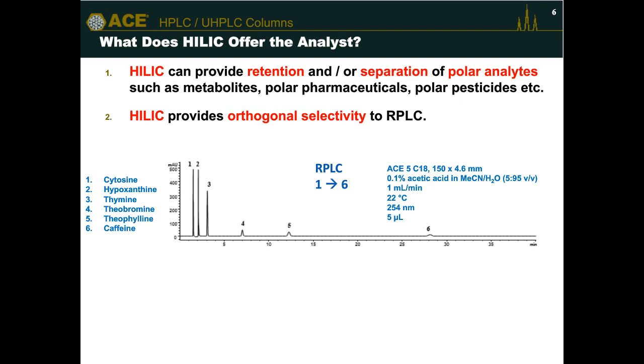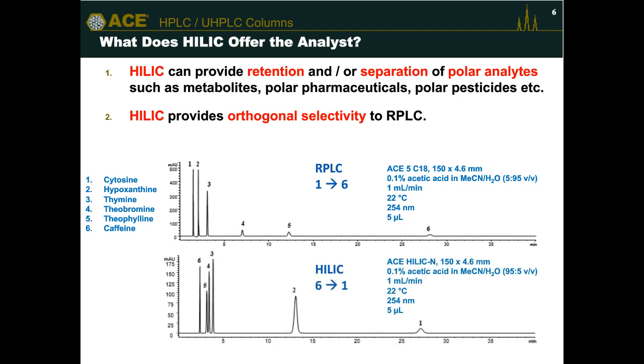The same 6 compounds will run on a HILIC stationary phase, so run under HILIC conditions. So we have the bulk eluent as acetonitrile at 95% and 5% water. And you will see we have a complete reversal of the elution order of these 6 compounds. They're now listed from 6 through to 1. So HILIC can give us quite a different selectivity profile compared to reverse phase.